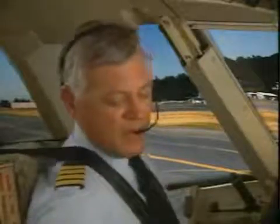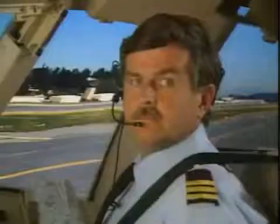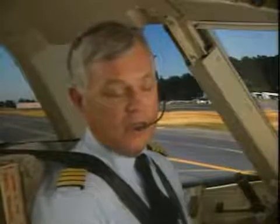Mike, since we have an MEL item on the auto speed brakes inoperative today, I'd like to go over the rejected takeoff procedure. Okay. I'd like for you to monitor the instruments during the takeoff, and if you see anything abnormal, advise me, and I'll make the decision whether or not to reject the takeoff.